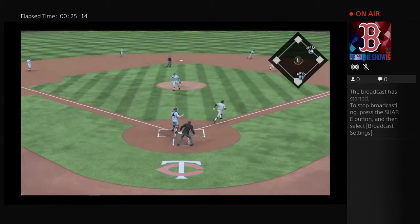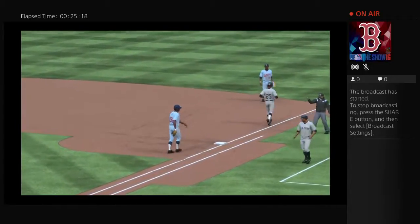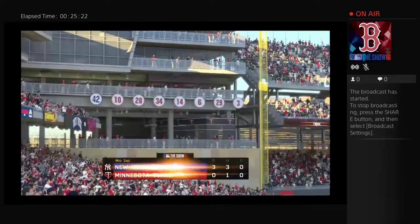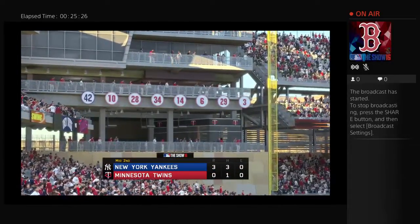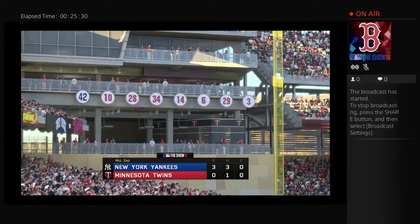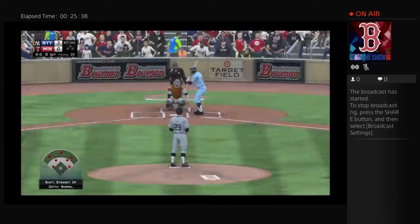Strike 3 on a pitch in the dirt. The throw to first is in time, and the inning is over. One left for the Yankees, but they're on top by a count of 3-0. Number 9 will get his first shot here. Couple of hits in 4 trips last night.